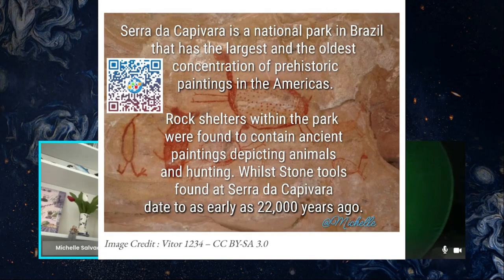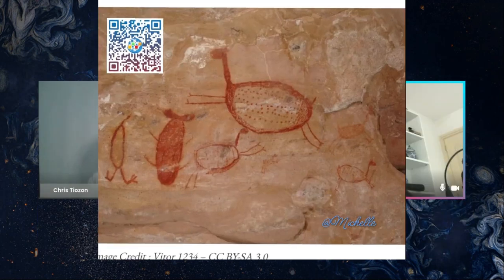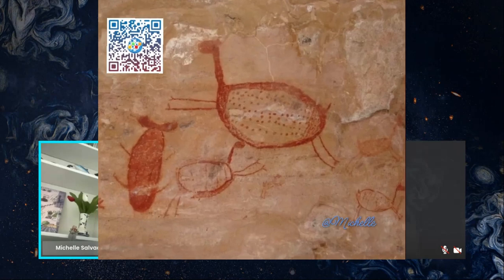And let's go to the Americas. So this is the Serra da Capivara. It's a national park in Brazil that has the largest and the oldest concentration of prehistoric paintings in the Americas, which dated to 22 years ago. Here it is. Chris, can you see that? Yes, they created drawings, yes.